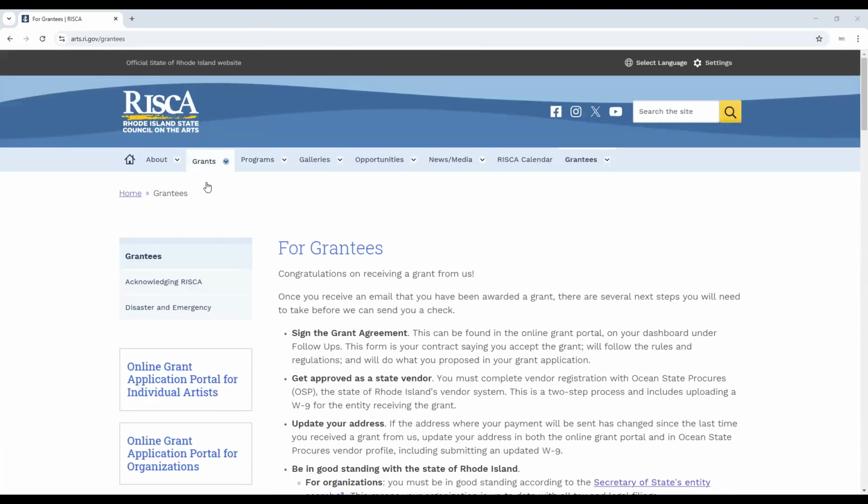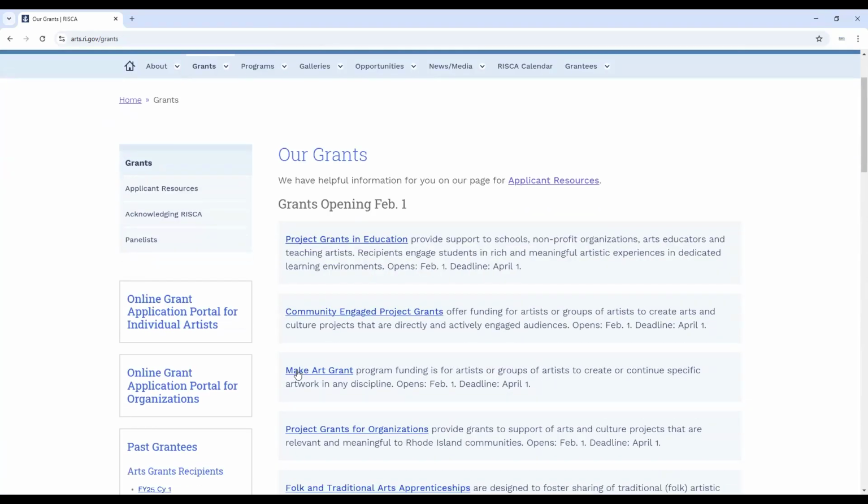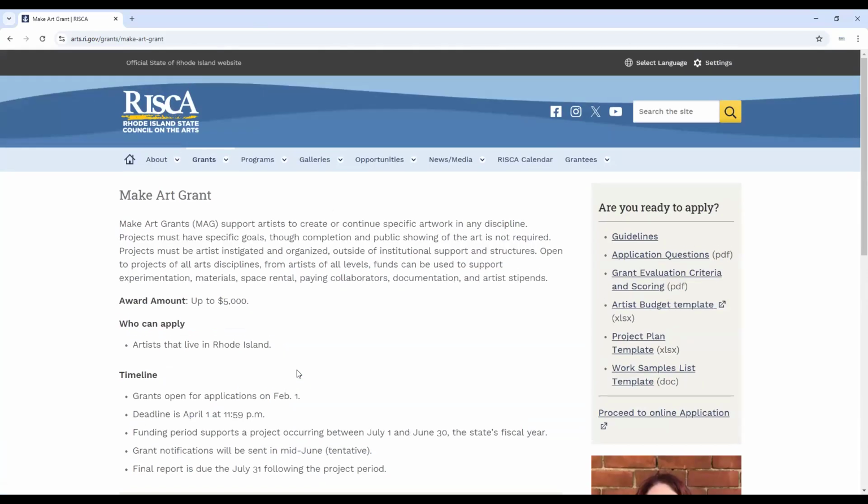So we're going to go back to grants here. And we'll start with the Make Art grant because that's the one we get the most applications in. The Make Art grant is fantastic, right? I'm so happy we have this grant. It really is what the title says it is. It's a grant that supports artists or groups of artists to create or continue creation of specific artwork in any discipline.